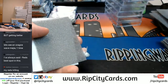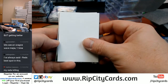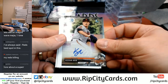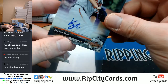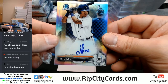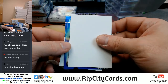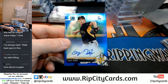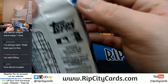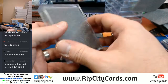Dude, I'm due after that 10 case fiasco. Ooh, it's Orioles. It's Orioles. Is it? It is not. Keegan Aiken. Aiken from a bacon. Jose Azucar, Detroit Tigers refractor autograph. Blue Gage Hinds. Aiken from a bacon. That's what I'm saying.